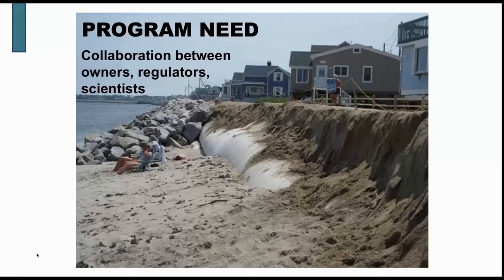Those rules were among the most restrictive in terms of building in dunes in the country. And naturally you implement regulations like that and you expect some level of pushback. So they generated over the course of the next couple of decades quite a bit of conflict between property owners in the coastal beach areas, regulators, and scientists. So the program was established in 1999 in hopes of making progress in terms of beach management by engaging those 3 different types of stakeholders working together in this program.